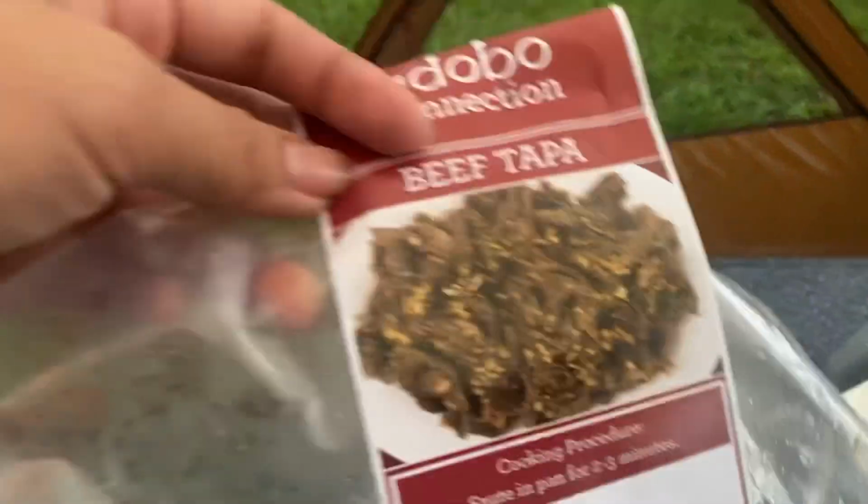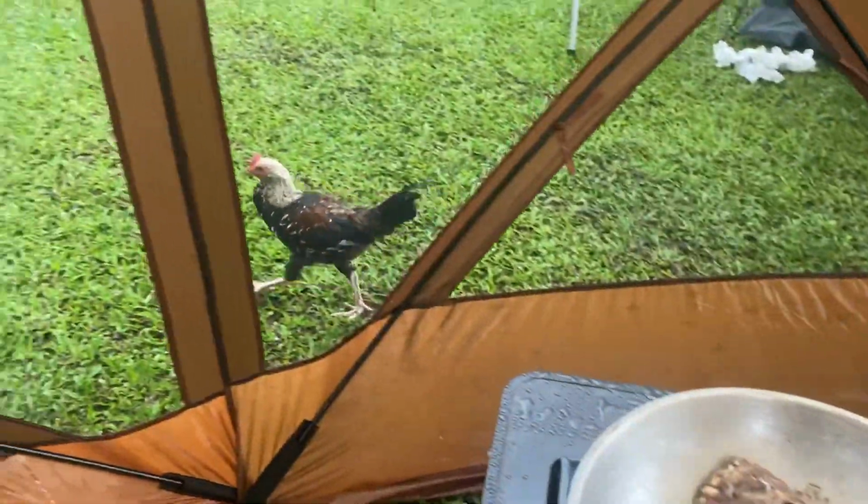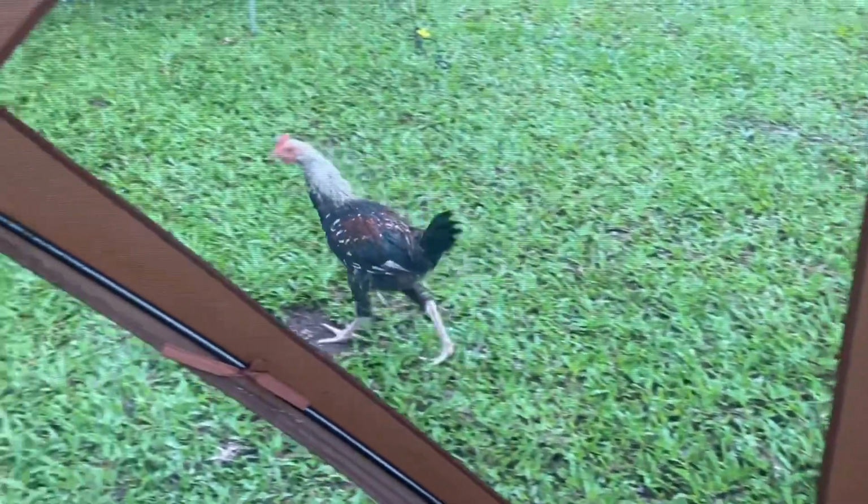We're gonna cook beef tapas. Adobo connection. Baka naman. Uy! Pwedeng magpinola!